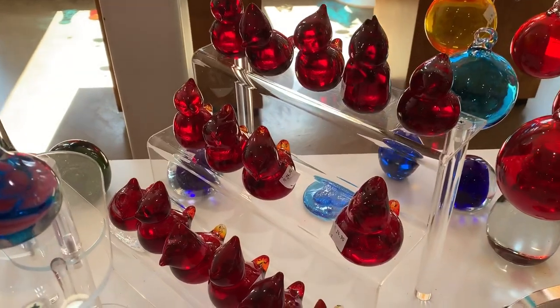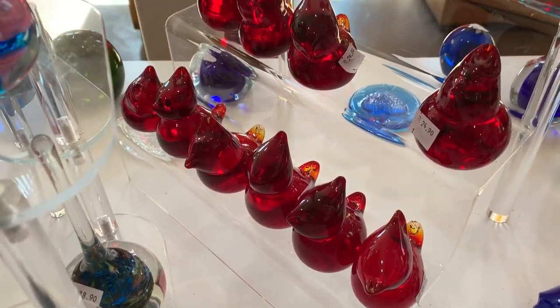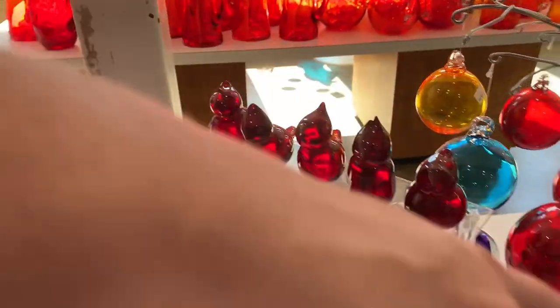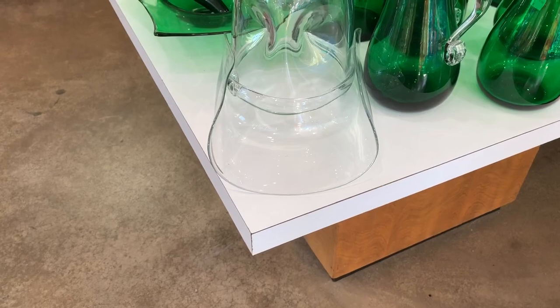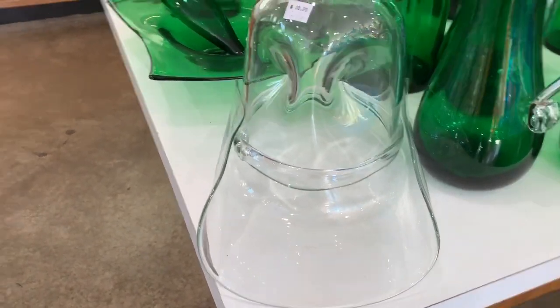Oh, my granny would have loved these red birds. That was her favorite. And the snowmen. Oh, and the snowmen. Everybody looking for a glass cowboy hat? It's pretty cool.